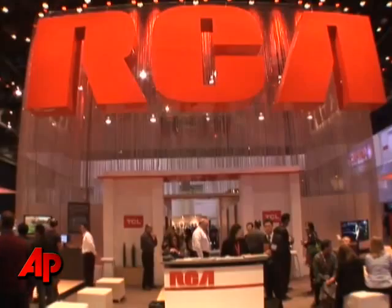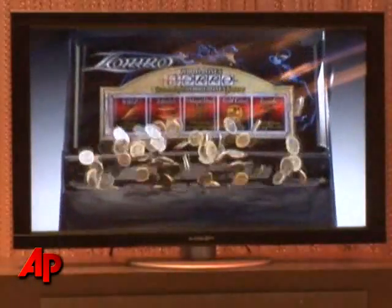At the RCA booth, a high-def TV with 3D capabilities. You're looking at auto stereoscopic 3D. In other words, that means no glasses required or any special headgear. You can see the 3D effect come out of the screen without the use of any kind of glasses.